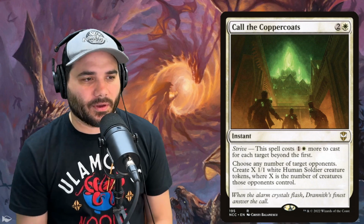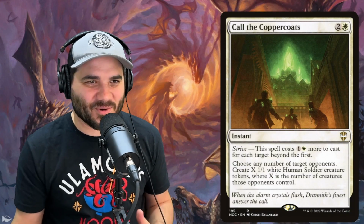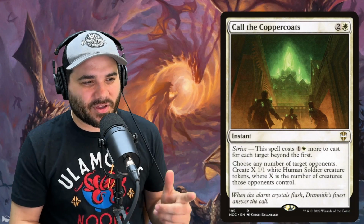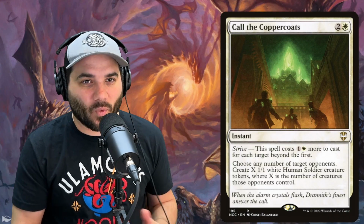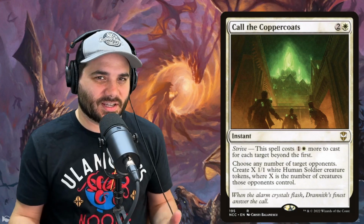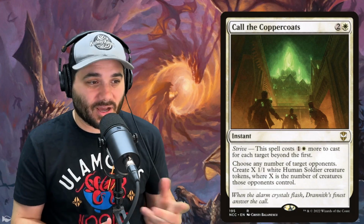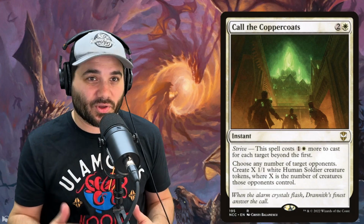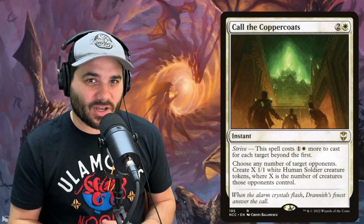We also have Call the Copper Coats. This can also be a game ender. It is 2 and a white for an instant, so you do this right before it passes to your turn. You can pay the strive costs for each target beyond the first. Choose any number of target opponents. Create X 1/1 Human Soldier creature tokens where X is the number of creatures those opponents control. So if someone else has got a go wide board or even 6 or so creatures, you can target them. If you want to target more than one when you cast it, you can pay the strive cost. Or if it's the second spell you've cast, you can copy it. So then you would get 2 targets, or you can target the same player twice, and then you make that many 1/1s, and you pass to your turn, and you've just got a massive stage.